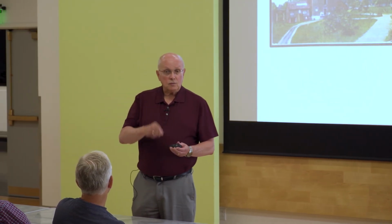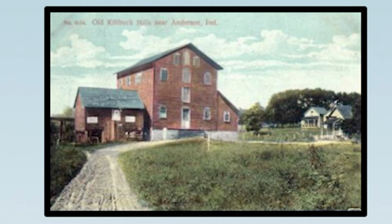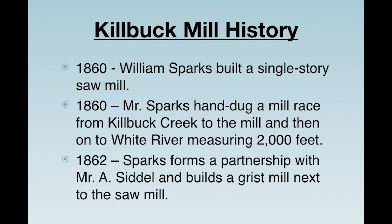And on the jugs were inscribed initials. Well, remember this wall. That's part of the loading platform. Now the history of the mill.